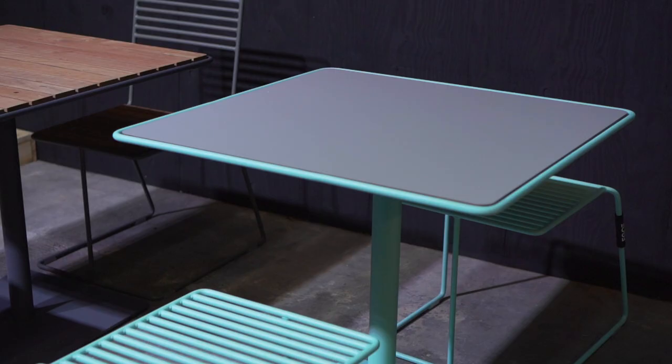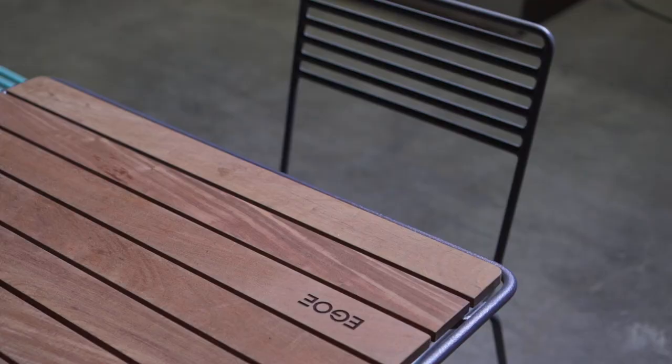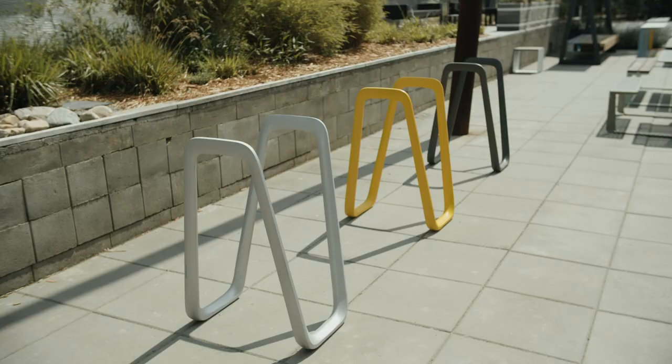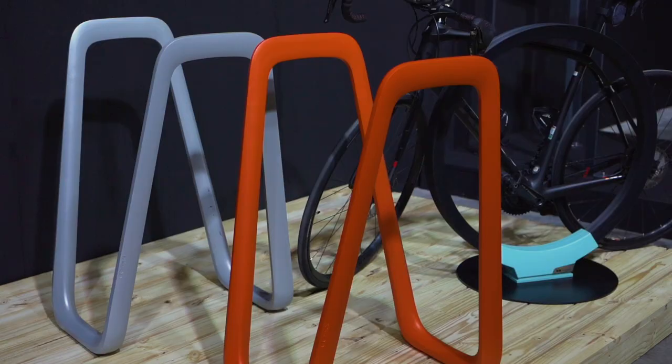This is the Tina collection by EGOE, more intended for private and semi-private spaces. It comes in multiple material combinations, and the chairs can be backed or backless. So this is Elk, our newest addition to the bicycle rack family. It fits up to 3 bicycles, made out of cast aluminum, which is 99% recyclable.